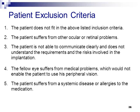Who is not a good candidate? 1. The patient does not fit into the above-listed inclusion criteria. 2. The patient suffers from other ocular or retinal problems that can interfere with the surgical procedure or with the post-op treatment. 3. The patient does not understand the fact that this is a new device. He or she is unable to communicate clearly, does not understand the requirements and the risks involved in the implantation, or is unable to show up for the follow-up examinations. 4. The fellow eye suffers from medical problems which would not enable the patient to use his or her peripheral vision. 5. The patient suffers from a systemic disease or allergies to the medications that can interfere with the surgery or the post-op treatment.